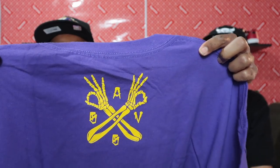But that's a purple and gold, though. It's a badass shirt, definitely. That is, though. And look at that. That is dope on the back with the little skull. Man, it's got a skeleton.